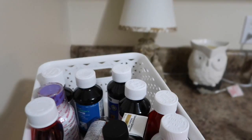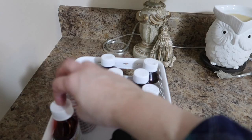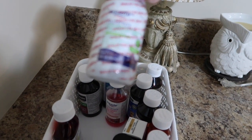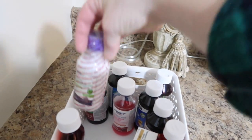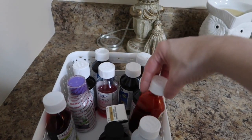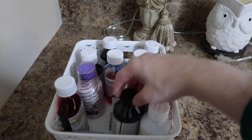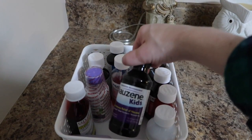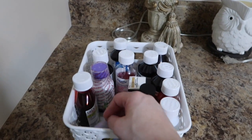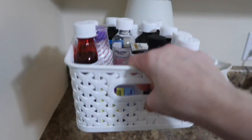And then this is all of the kids' medication. So these are things like allergy medicine, some doctor recommended medication. This is children's, I don't even know what that is. Robitussin that needs to be pitched. It's about empty. We've got medication from the doctor. Like I said, we've got ibuprofen. We've got nausea medicine that we haven't had to use. And then I have some kids Dramamine. So that is all in here. Anything that pertains to the kids is in this basket.